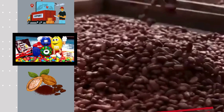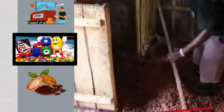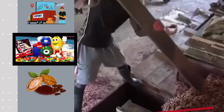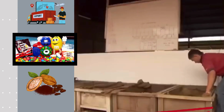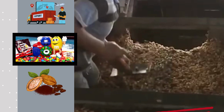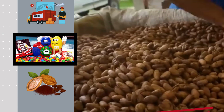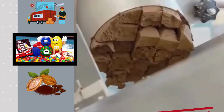Harvesting is done entirely by hand. Farmers use machetes or curved knives attached to long poles to cut off the ripe pods without damaging the tree. Each mature tree can produce 20 to 30 pods per year, and because cocoa does not ripen all at once, the harvest lasts for months. After harvesting, the pods are split open by hand, leaving the beans still surrounded by a white pulp, ready for fermentation, the first step in developing the characteristic flavor of chocolate.